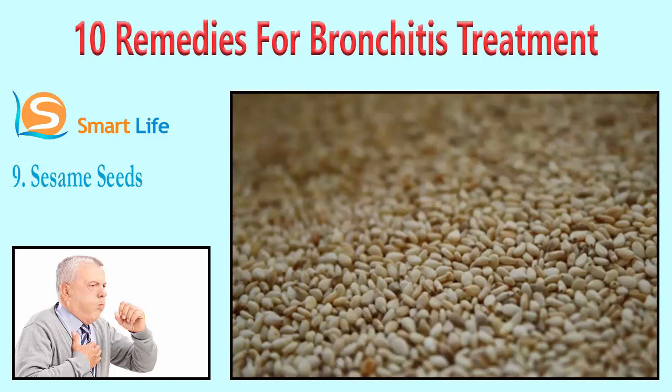9. Sesame seeds. Sesame seeds have medicinal properties that can treat bronchitis and help relieve chest pain associated with it. Combine 1 teaspoon of sesame seeds, 1 teaspoon of linseed or flaxseed, a pinch of common salt and 1 teaspoon of honey. Take this mixture daily before going to bed. You can also mix 1/2 teaspoon of dry sesame seed powder and 2 tablespoons of water and take it twice daily.